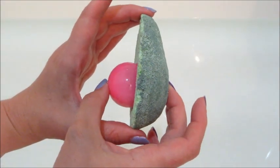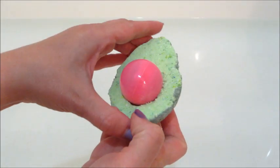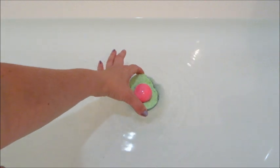Today I have a ring reveal from Pearl Bath Bombs. This is their Avocado Bath Bomb, which is super tiny. I knew it would not last long in the tub.